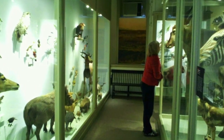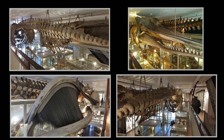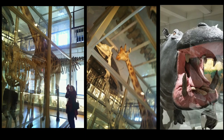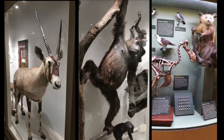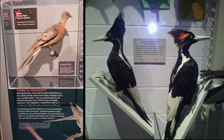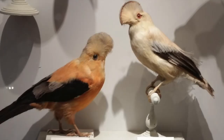Onward to the Hall of Mammals, which displays animals from all corners of the world, complete with several complete whale skeletons, which you can view from below or at eye level. There are elephants, giraffes, tigers, lions, hippos, rhinos, and the list just goes on. If you can think of a species, it can be found in the Hall of Mammals.